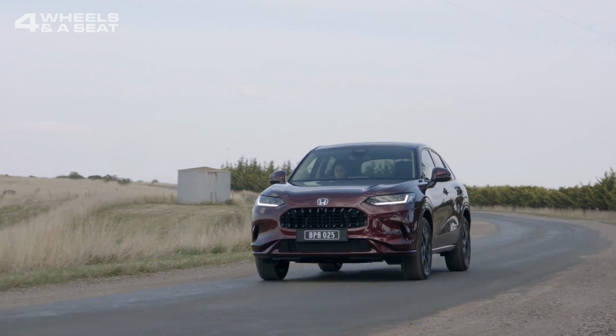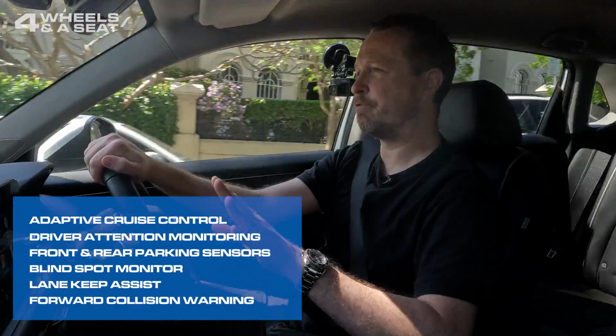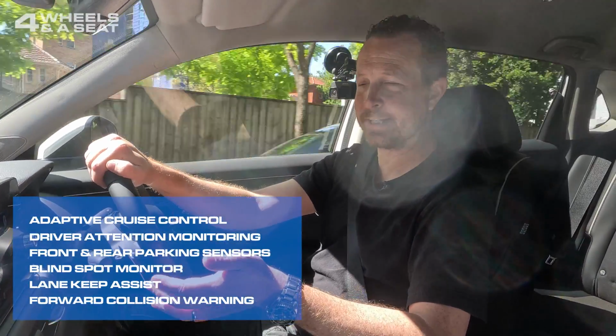Here in the VTIL, we get a reversing camera, but that's pretty much it. There's no camera on the front, but we do get front and rear parking sensors.